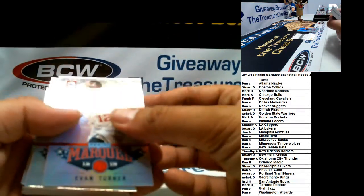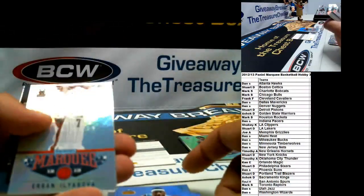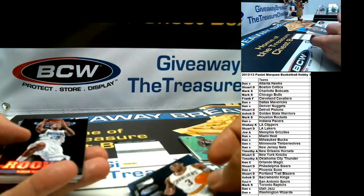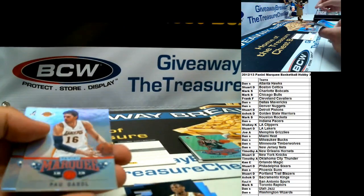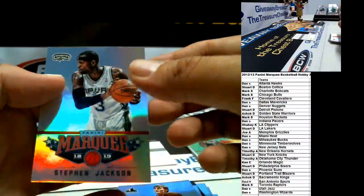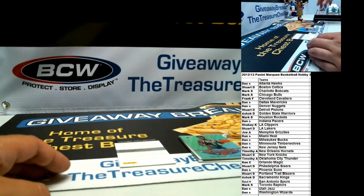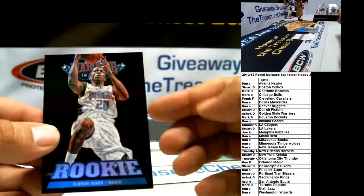All right, good luck. Evan Turner, Ibaka, Cousins, Ty Lawson, Ersan, Dion Waiters. I believe our hit is under here. Gasol, Jefferson, Karasev, and Jackson. Good luck. I guess I'm going to go here first. Jones, rookie for the Magic.